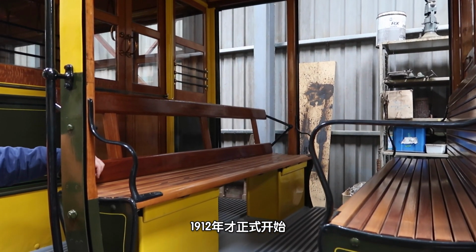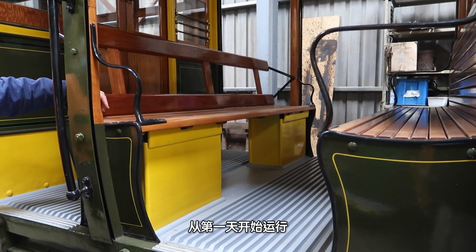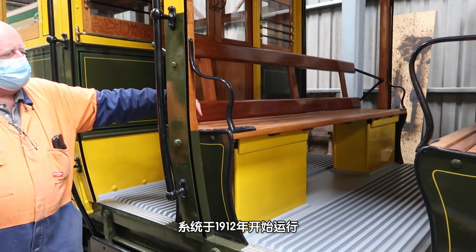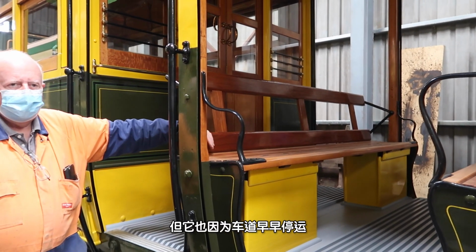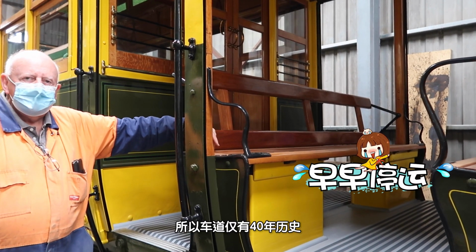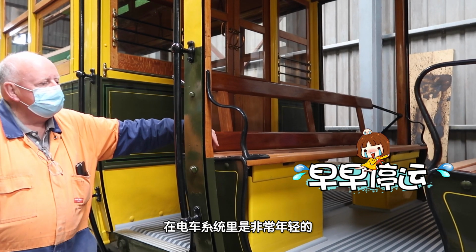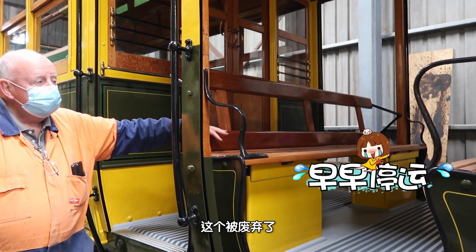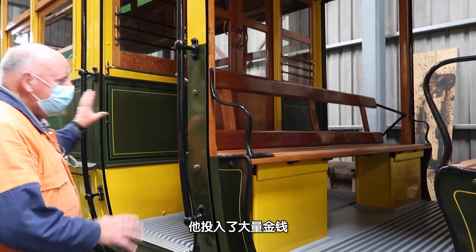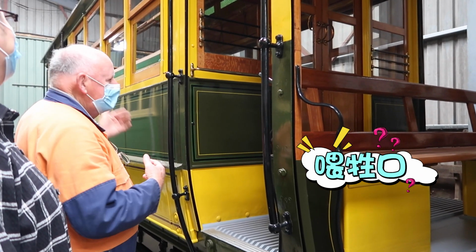So 1912 it started, and this tram was built for the Geelong system. It started operating on the first day, so it was built in 1911. The system started in 1912. But it also closed down quite early in terms of tramways. It closed in 1956, so the tramway was only 40 years old, which in tram terms is very, very young. This was scrapped and it was sold to a farmer, and he put hay into it, and he used to feed his animals out through the windows.